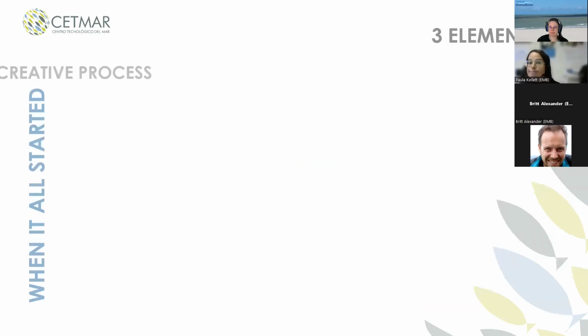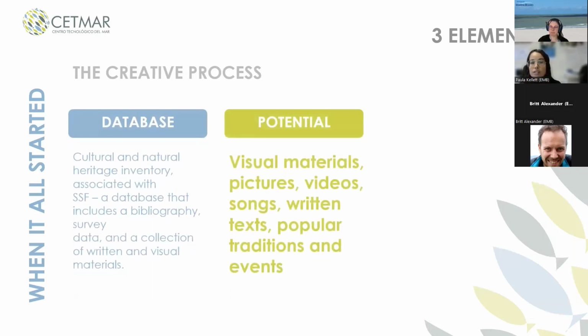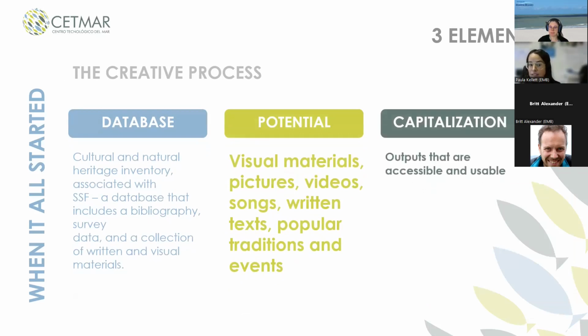Well, with this information and with these elements that we have, this is how we started the creative process. We have the database of natural and cultural heritage with a lot of materials, readings and visuals that are not visible through those tables, but with a lot of potential as visual materials: pictures, videos, songs, written text, popular traditions, gastronomy, celebrations, events. And we have the opportunity to capitalize these outputs in a way that they are accessible and usable. So the starting point was here with those three elements.